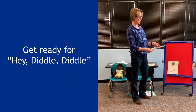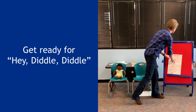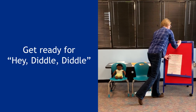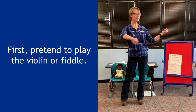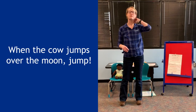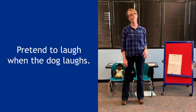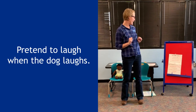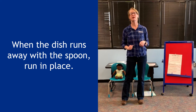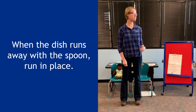Oh, let's do hey diddle diddle. We're gonna act out this rhyme with some motion. And first, we're gonna pretend to play the violin or the fiddle. When the cow jumps over the moon, we are going to jump. And then when the dog laughs, we're gonna pretend to laugh. We're gonna say, ha, ha, ha, ha, ha, ha, ha. And then when the dish runs away with the spoon, we're gonna run in place. All right, here we go.